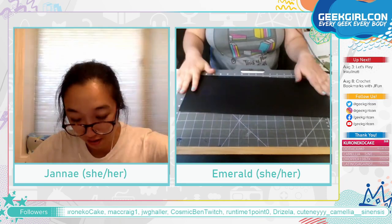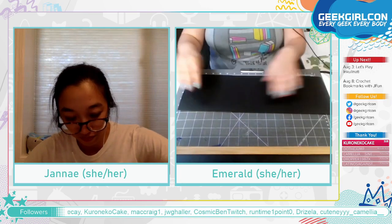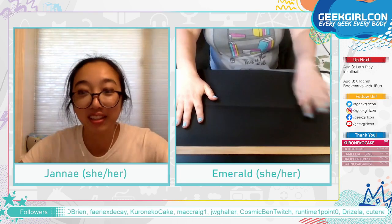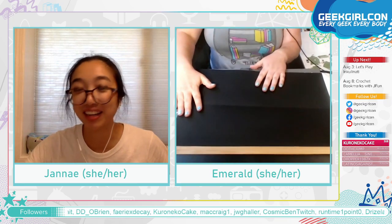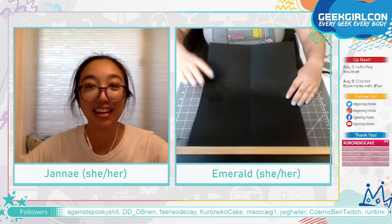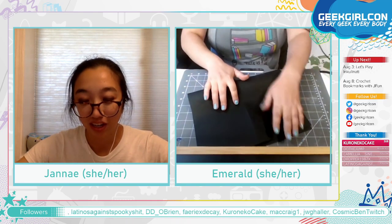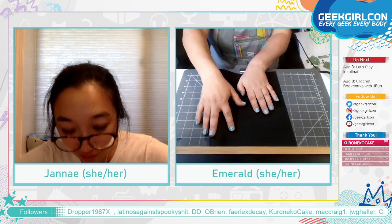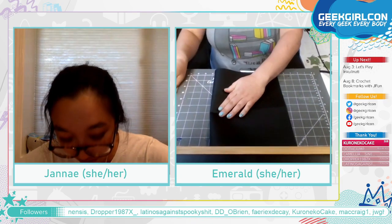Once you have folded it hot dog style, then you're going to unfold it. Oh my goodness, what is this math? Yeah. Okay. And then you are going to turn it 90 degrees and fold it hamburger style. The same thing. So you'll have 4 quadrants at this point.